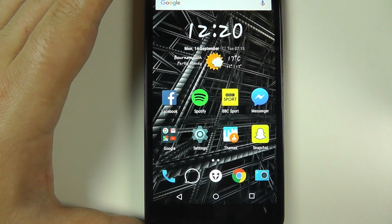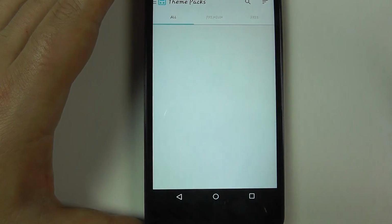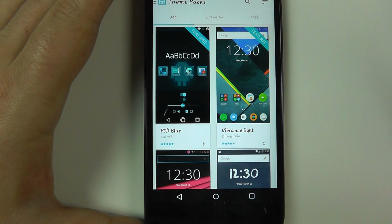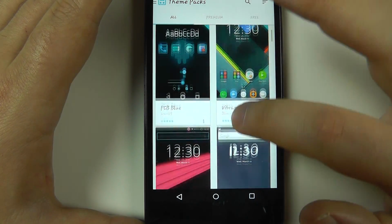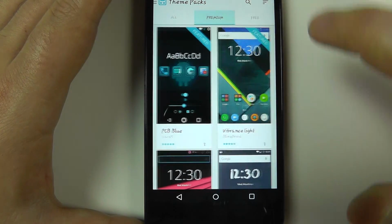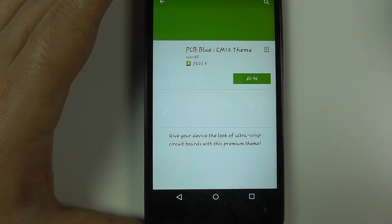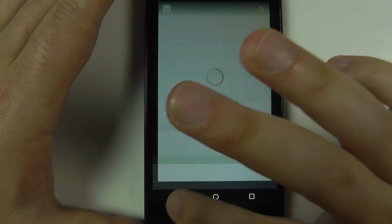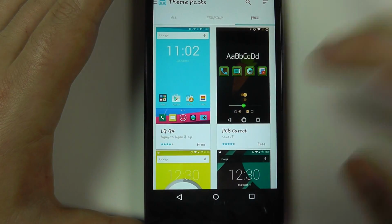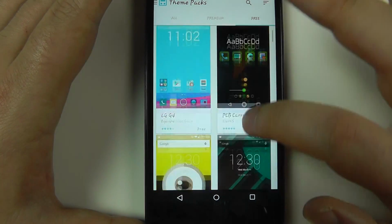One such option to completely change the look and feel of the system UI is to use a theme. Wileyfox have a theme store preloaded, available on the Cyanogen OS, and this takes you to a whole host of themes, some of which are premium and paid for, which, if you were to pick one, will redirect you through to the Play Store for purchase and download. We have 94p for that one in the UK. And some, of course, are completely free, such as this version of the LG G4 launcher that someone has created.